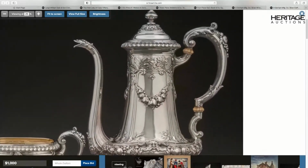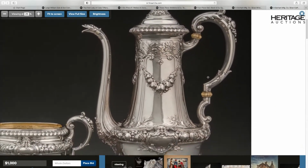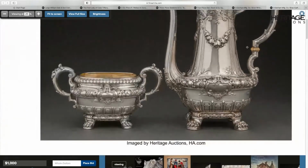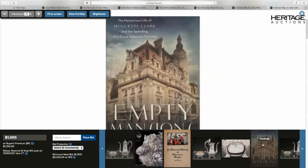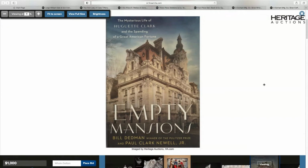In the very late 19th century, he moved, though he kept a house in Montana, he moved to New York after he was elected senator from the state of Montana, and built this incredible house that I think a book on the family shows on the cover. There it is, called Empty Mansions. So that's the house that this coffee pot and sugar bowl used to be in.